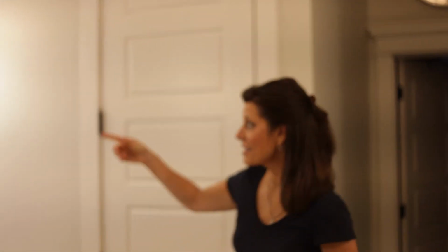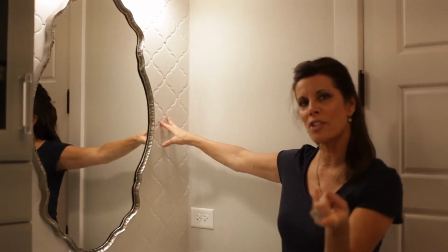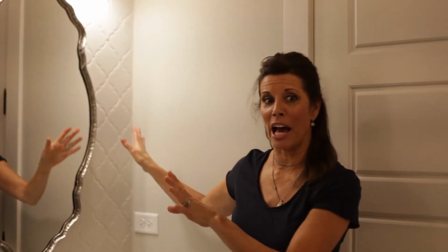So, a few things in the master bathroom that we did. One is the tile. Love to create this depth and put the tile behind the mirrors. You saw this in my interior reveal, but I just want to show you it's an inexpensive way to give you a little dazzle in your bathroom.